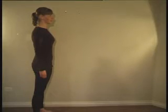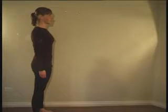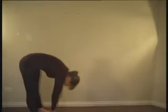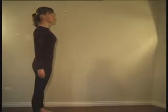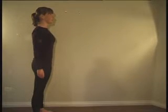There are natural curves in the spine. When we move, these curves change. Correct posture is the position where minimum stress is applied to each joint. The low back is designed to have a curve called a lordosis.